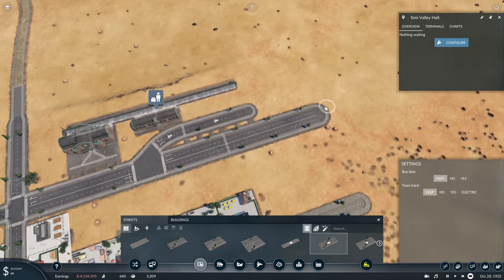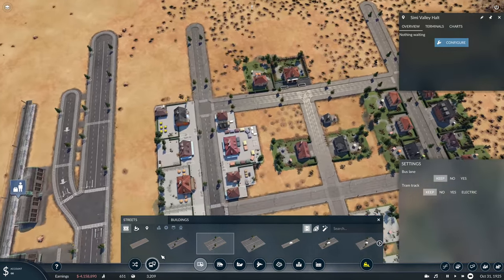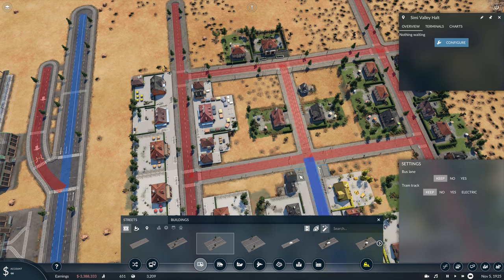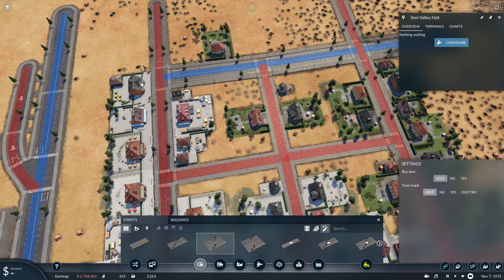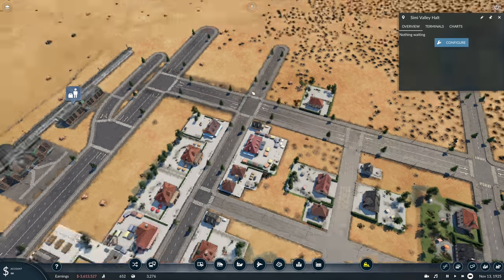Also, this is not the right way of doing it, but do not mind that. This is probably going to be like a major thoroughfare, so let's upgrade it as such. No, that's not what I wanted. I wanted this. There we go. It also has tram tracks, which we can get rid of, or maybe use them, actually. I don't know if we actually have trams available in the game yet, but we'll see. This is going to be connected over there. Great.